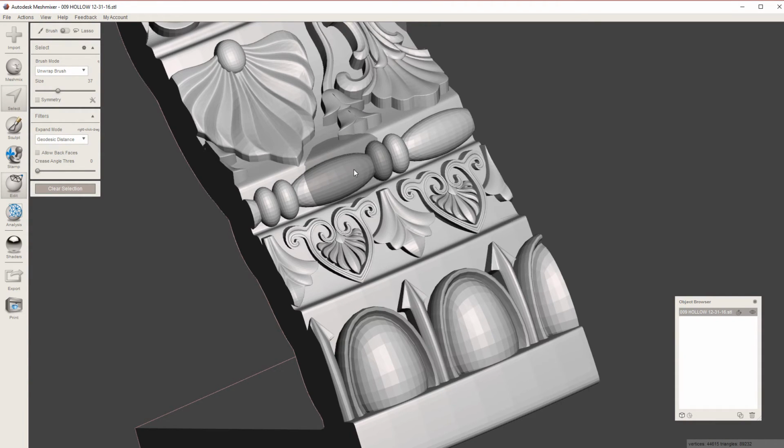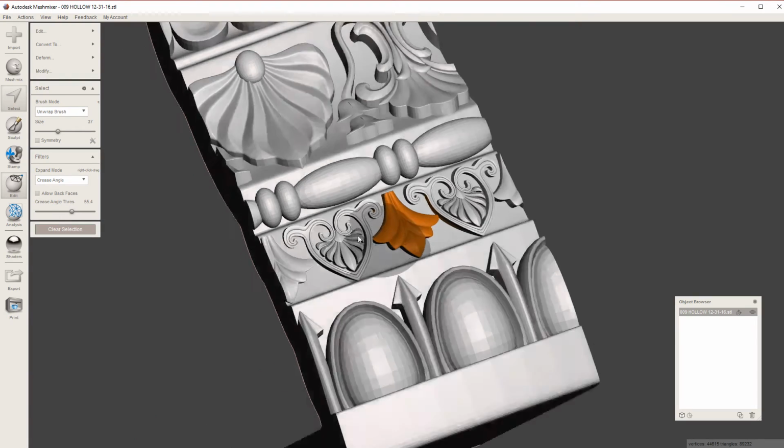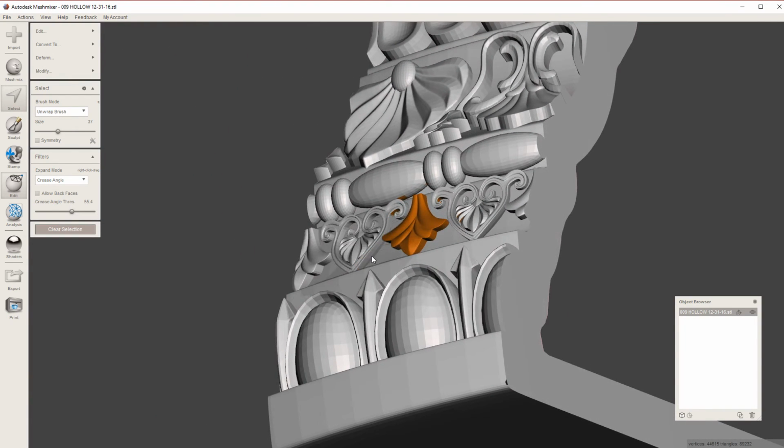This is a time-consuming process, but I'm going to select this. It selects all of the triangles. But now I'm going to switch to crease angle, and my expand mode is going to be crease angle. So I'm going to hold down the control key, and it's going to deselect only things at that crease angle. So I'm keeping the other parts of that flower as long as my mouse doesn't go over them. And I've selected only parts of that flower.